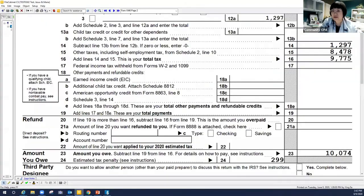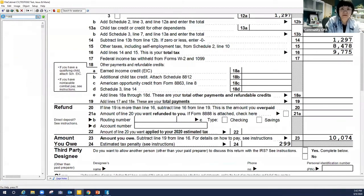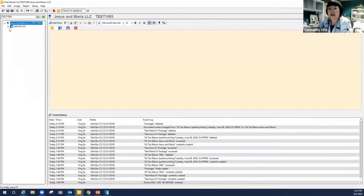I am going into my secret place to show you the returns. All right, bear with me.